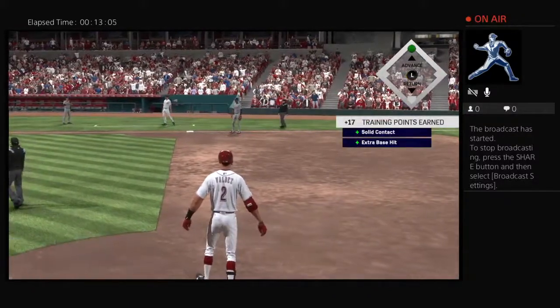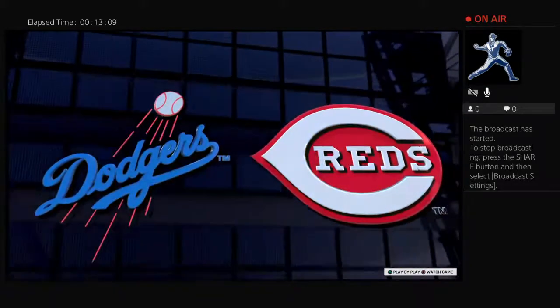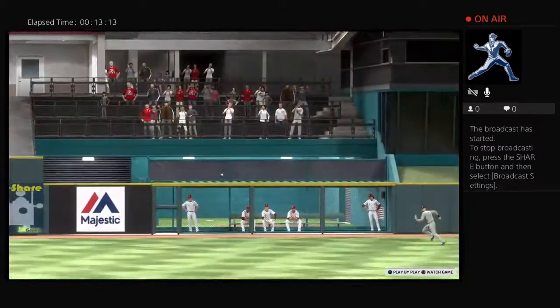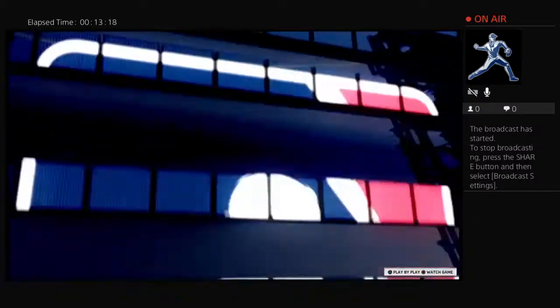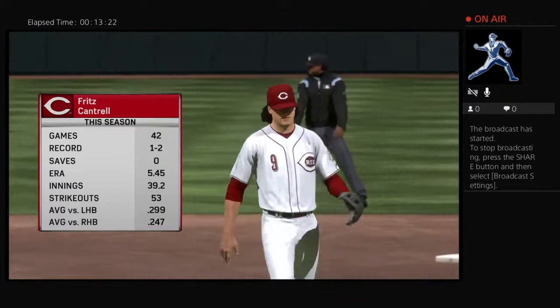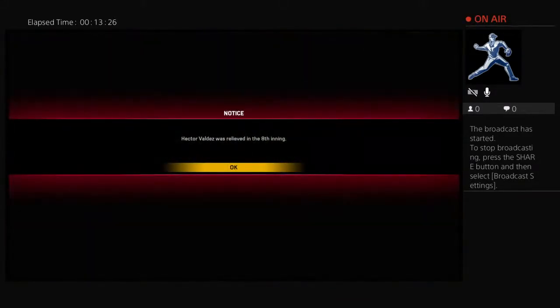When you're leading by 1 run, you want to do everything you can to add to the lead and give your bullpen a little breathing room. It makes a big difference, so a double here goes a long way towards making that a real possibility. Fritz Cantrell has been summoned from the bullpen as he'll do so to start the 8th. Fritz Cantrell.